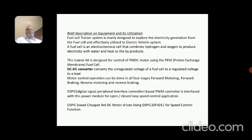The fuel cell trainer system is mainly designed to explore electric generation from the fuel cell, which is effectively used for electric vehicles and many other applications. Fuel cells are used in a wide range of applications in transportation, material handling, and emergency power backup. They are also used in many power plants and passenger vehicles. The fuel cell has many advantages: reduced greenhouse gas emission, high reliability, flexibility in installation and operation, development of renewable energy sources, and improved environmental quality.